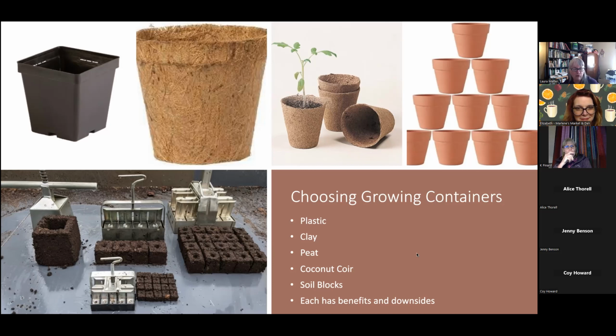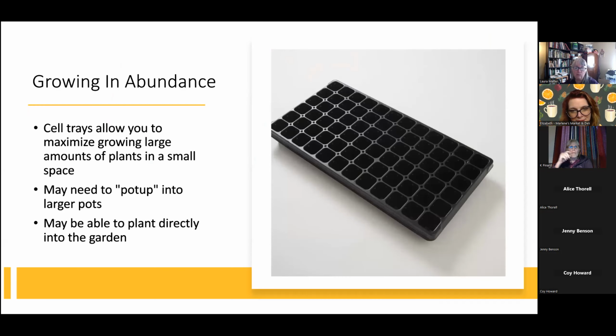Nurseries doing huge production, it's not good for that because it's time consuming and doesn't transfer or travel very well. But for home growing, it's a really great opportunity to avoid using products like that. We use a lot in our plant starts work.